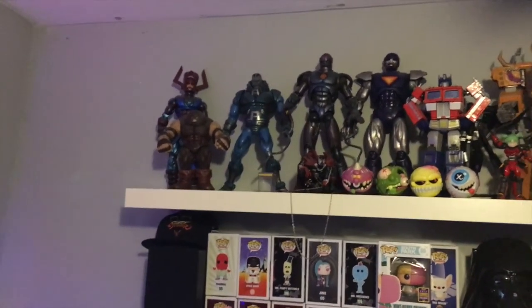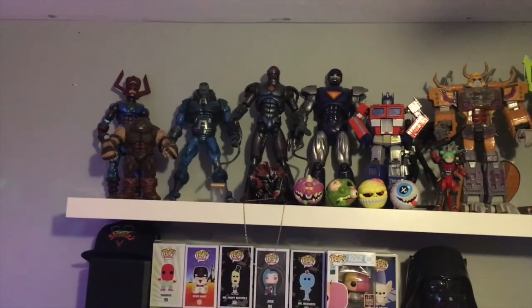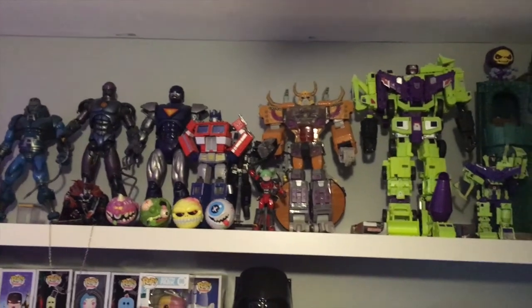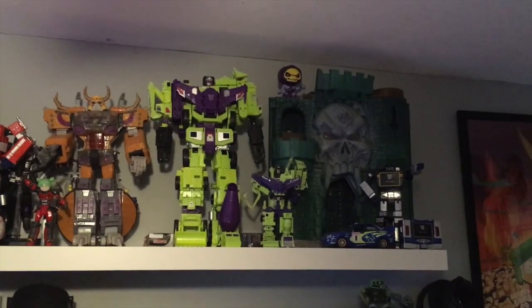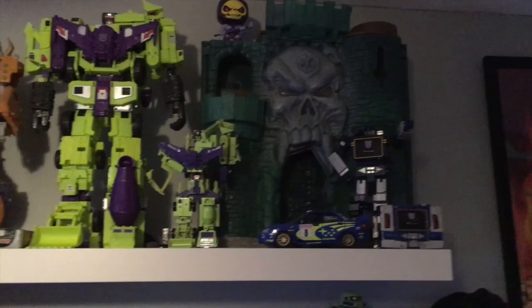My little tiny shelf here. And then here's some other shelves I have. Up here is the Marvel Legends Build-A-Figures, as well as some other ones I like, little Mad Balls, and some of my better Transformers that I like. So, Masterpiece Optimus, Unicron, the Big Devastator, Castle Grayskull, good stuff. Masterpiece Soundwave is really cool.